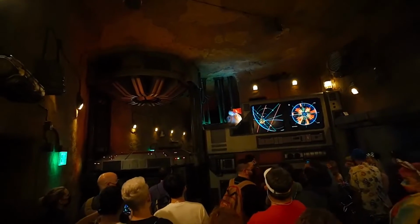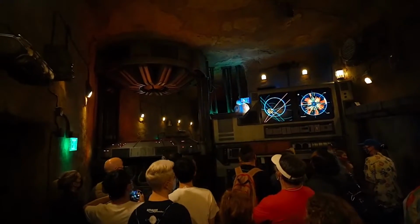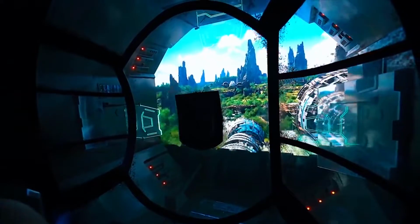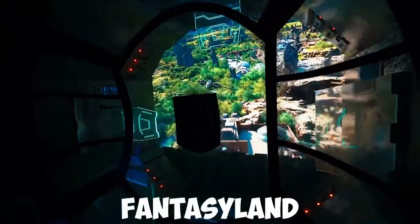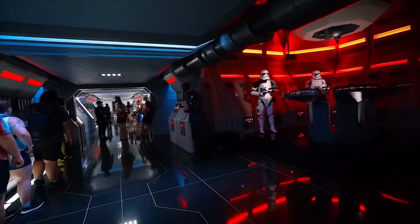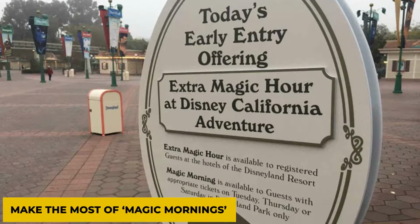Extra Magic Hour is even better for short lines than rope drop because it is capacity restricted. It is feasible to ride a minimum of 5 to 8 Fantasyland and Tomorrowland attractions in 1 hour at Disneyland. Number 7. Make the most of Magic Mornings.